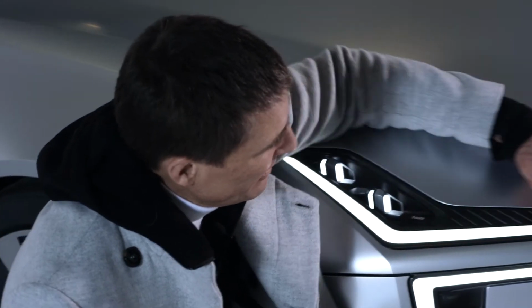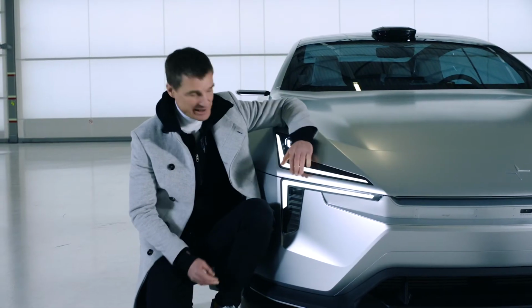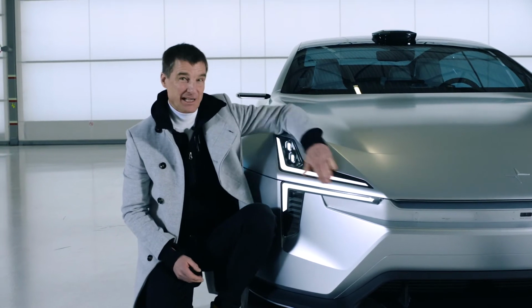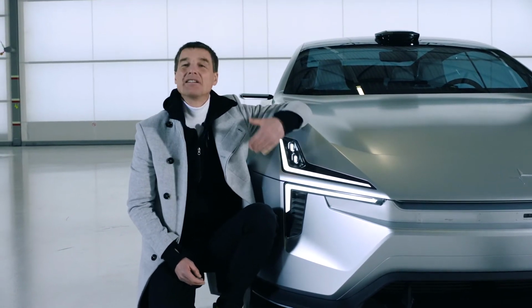We split the horizontal element of Thor's Hammer into two and have that nice parallel move here with the body color in between. That is the evolution of Thor's Hammer the Polestar way.